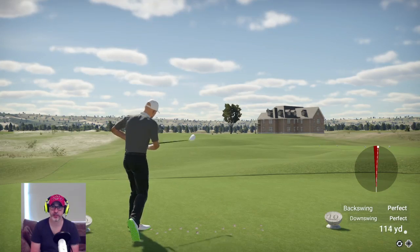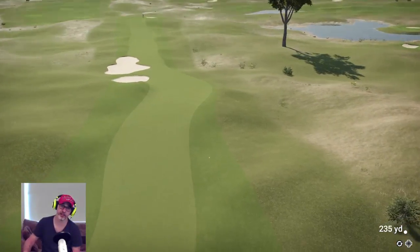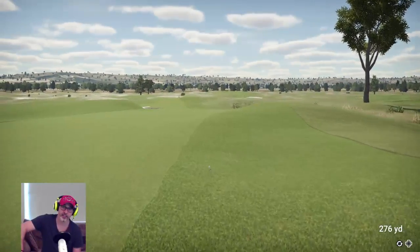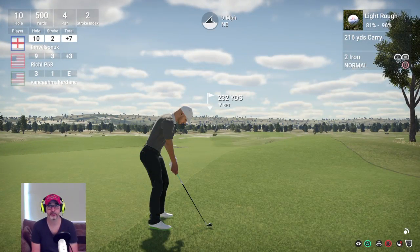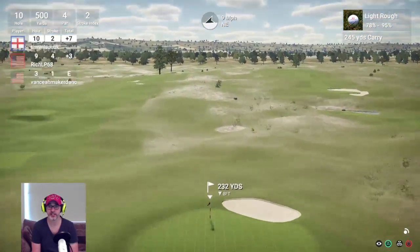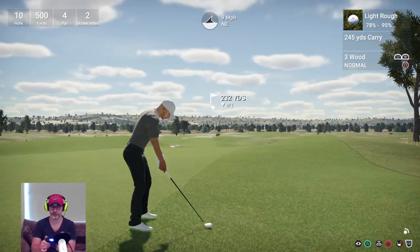And this could be an absolutely brutal score. This could be an awful lot more than it is at the moment. So keep your eyes peeled. This may still end up even worse than this. This is another 500-yard par 4. I have chosen the black tees, which is my own fault, and I appreciate that.